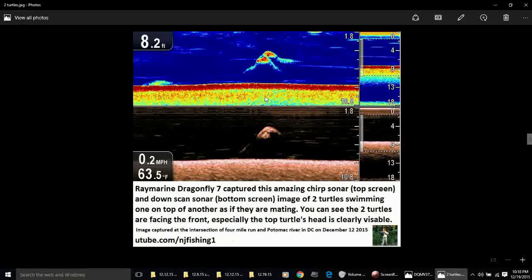Notice the water depth is only 8 feet deep, so this one is even shallower, and the water temperature is 63.5 degrees. Again, this amazing sonar image was captured at the same place, but it's a little bit shallower, at the Four Mile Run river mouth at the Potomac River. In this amazing chirp image, as you can see up here, it looks like two things. They're not fish, because the shape has a hump back in the middle. So my guess is these are two turtles.